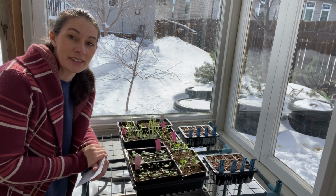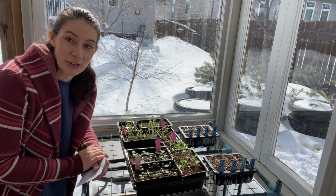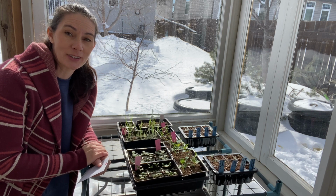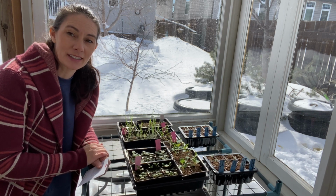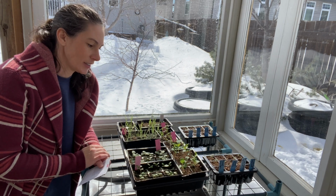And then I also take these inside at night before it gets too cold so they're not freezing. But that's just getting them used to a little bit cooler temperatures. They're enjoying their time out here, and then they can go back in at night to keep them protected from the cold frosts and back out during the day.